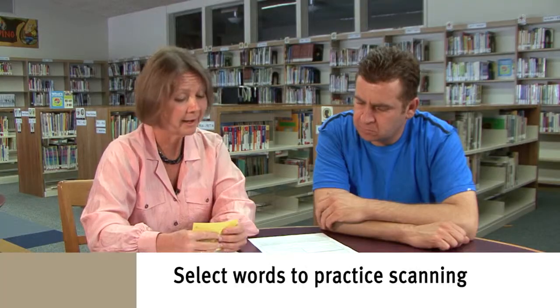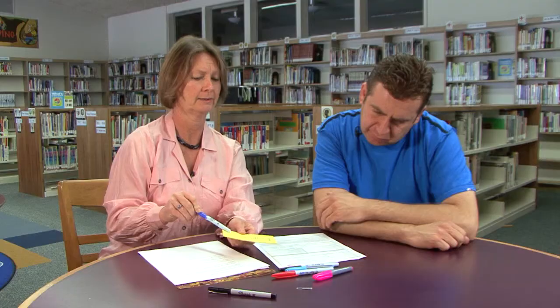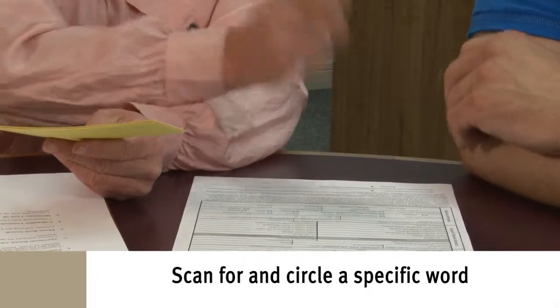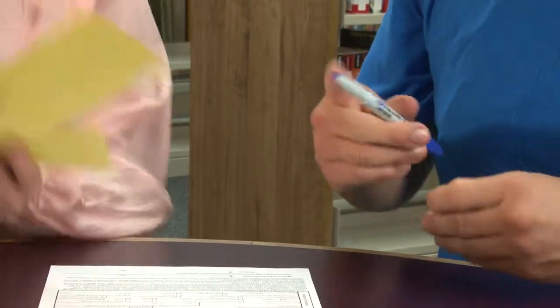So I have chosen 5 words from this form, and I've counted how many times these words were used on this page. And so what I'd like you to do is to see how many times you can find these 5 words, okay? For the first word, it's employer. There's a blue pen because your word is in blue here. Anytime you find the word employer on the form, could you please circle it with the blue pen? And again, all you're looking for is employer.